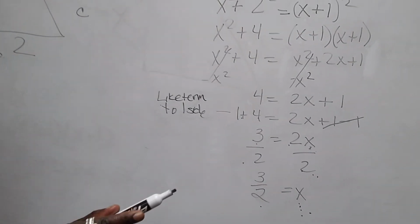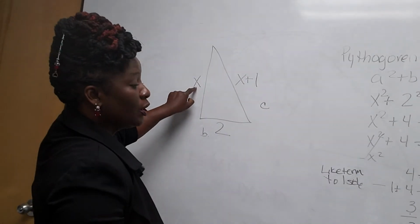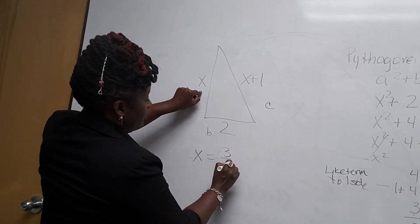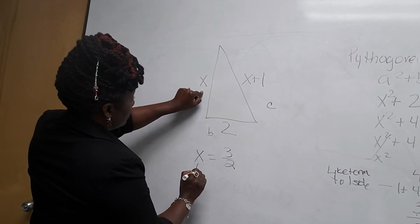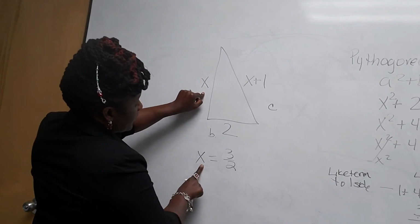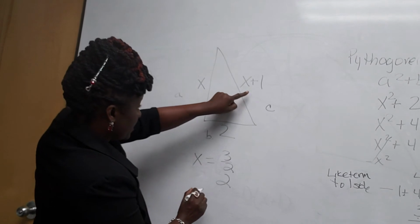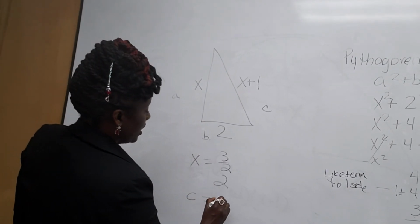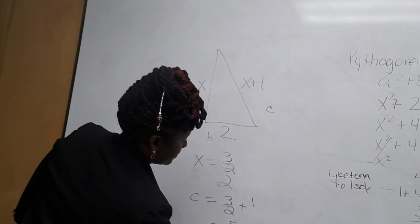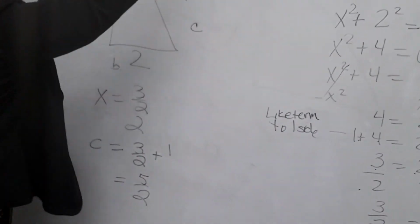But that's not the end of the answer, because if the teacher asked you what all of the sides were, you would go back and say that x is equal to 3/2. b was always 2, because that's one side, it was always 2. But c is now 3/2 plus 1, which is 5/2. So you've got to go back and insert the x.